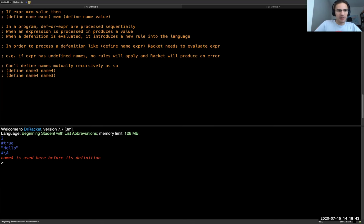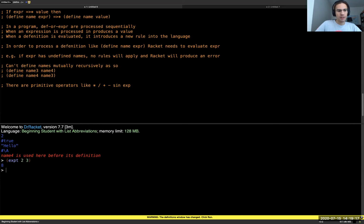Now, we have primitive functions or primitive operators: multiplication, division, addition, subtraction, or things like sign, or things like exp, or things like expt, which raises a number to a certain power, which I didn't have last time. And it looks like we can form expressions like these. These should also be expressions.